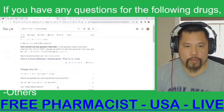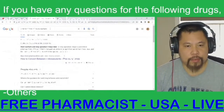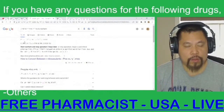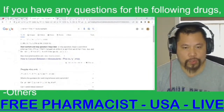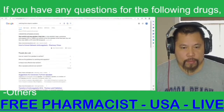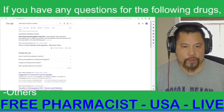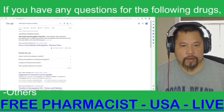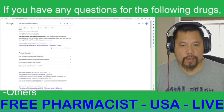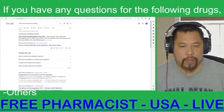So how do you switch from Eliquis to warfarin? You can go to Google and type in switching from Eliquis to warfarin. There are more than 300,000 results from this search. But the top few websites have some guidance for you. The first one says converting from Eliquis, they recommend starting warfarin and stopping Eliquis later. So this is correct, but depends on the INR level.